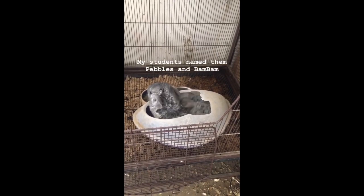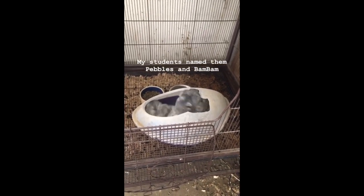So if you get them wet, their fur can't dry out because it's so dense.